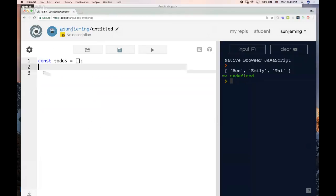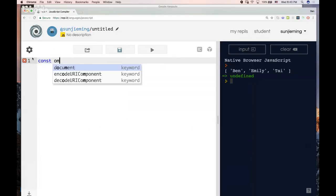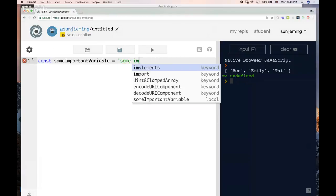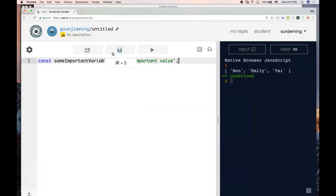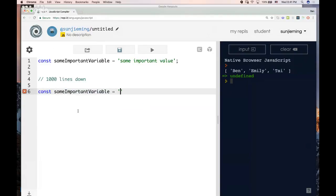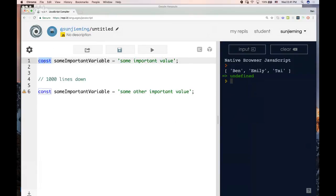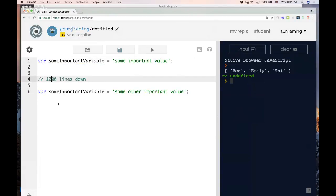So what const is protecting against is, let's say I have const someImportantVariable set to some important value. This doesn't need to be camel case. Then let's say 1,000 lines down, some other developer on the same team, working on the same project, says, okay, I'm going to do const someImportantVariable and set it to some other important value. If you were using var, a linter would catch this, but it's valid, it works. And that's certainly an error.